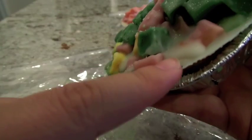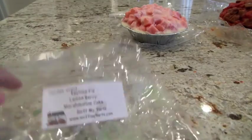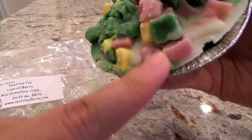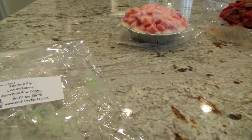I kind of put my nose right there where I can get, I think, more of the marshmallow cake overpour scent. And I can smell it, but if you smell this top part here, you're pretty much only getting a key lime pie scent and a lemon scent. But I think that's got to be the overpour there, the marshmallow cake. So if I can cut this one up and get good portions of all the scents in here, I think it would be really good.